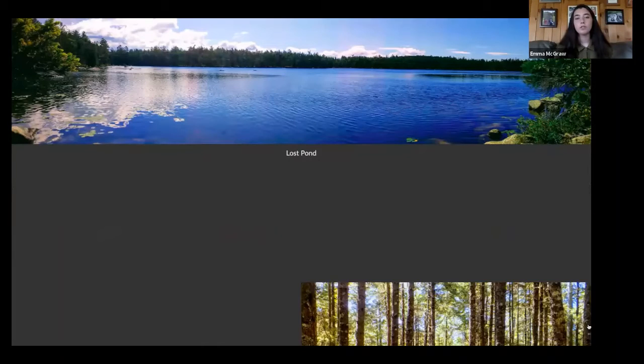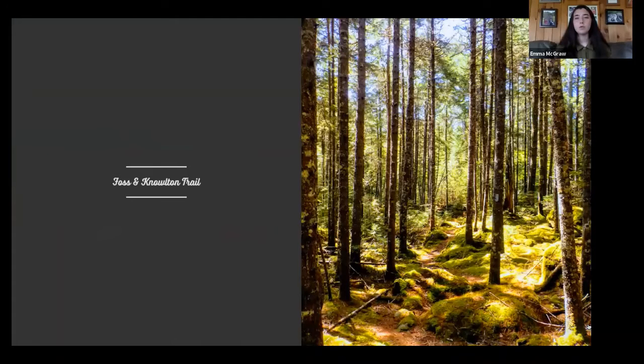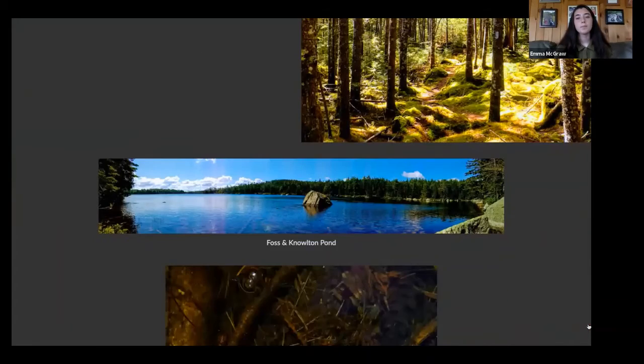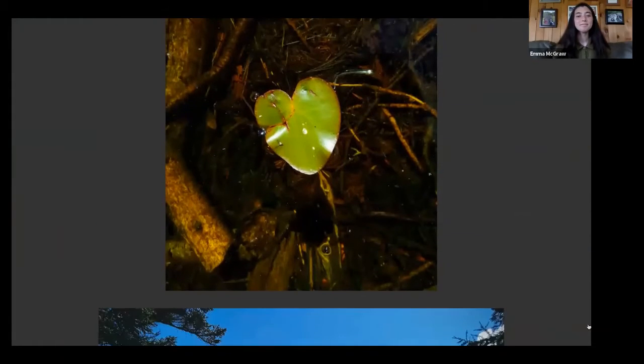And so a picture of the Foss and Knowlton Trail here. That's another almost 2 miles to a spur trail that goes off to it, and then it's another like 0.3 down into where you can canoe there. And so there's a picture there. Little lily pad shaped like a heart.